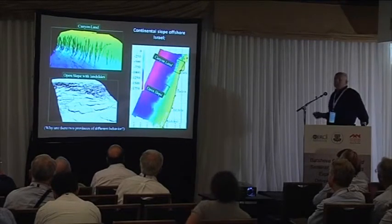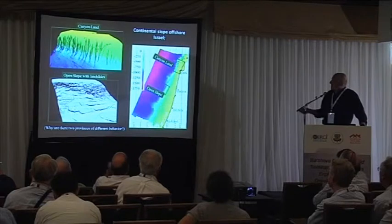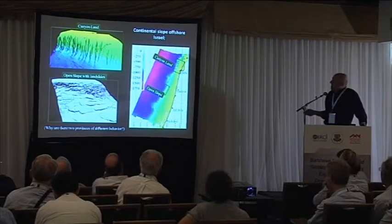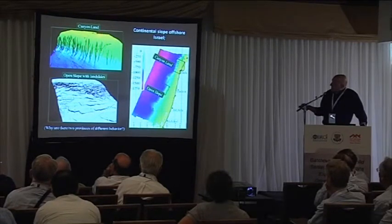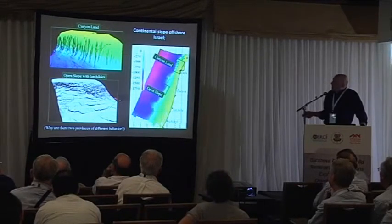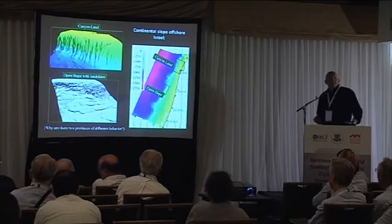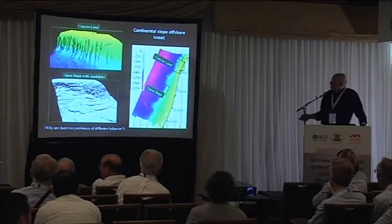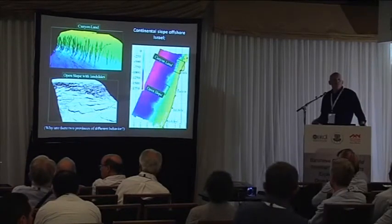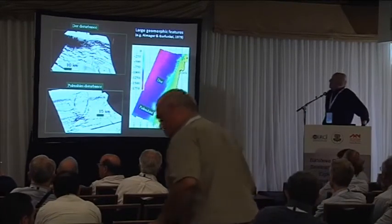In general, we can divide the study area into two provinces. In the north, just seawards of Haifa, the slope consists of canyons, which incise into the slope. This is one province, and in the south of Haifa, we have an open slope with landslides. And of course, we will try to answer the question, why are there these two provinces and what makes the difference between these two appearances of the slope, but this is not in this talk.